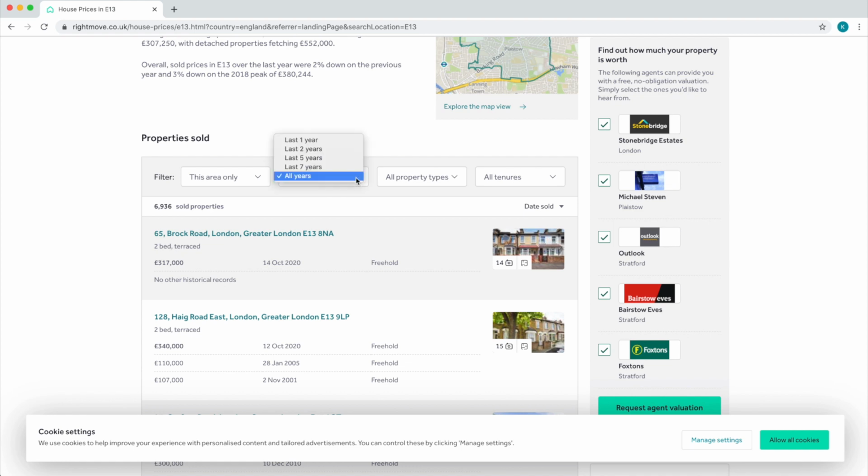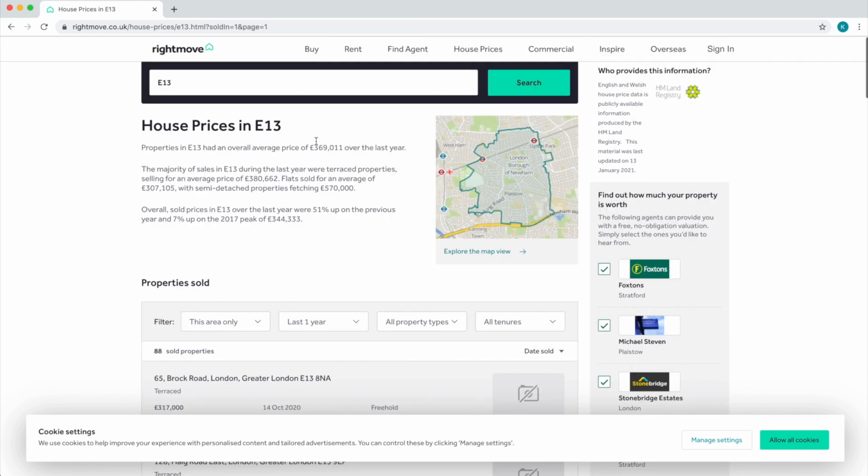So in Rightmove, you can actually click on the last 1 year, and it will show you some of the properties that have sold within the last year.